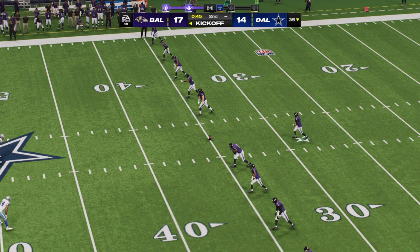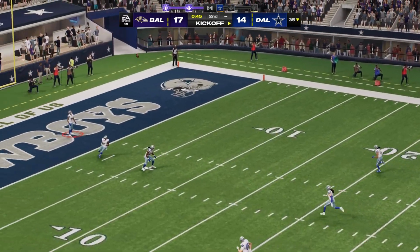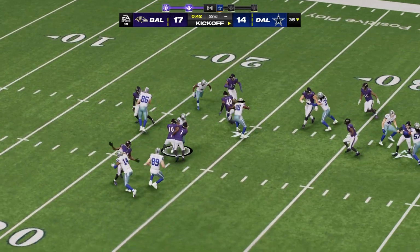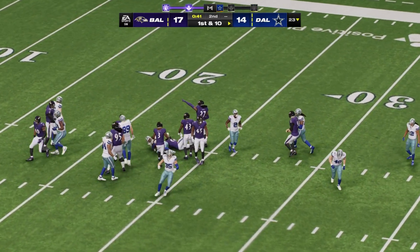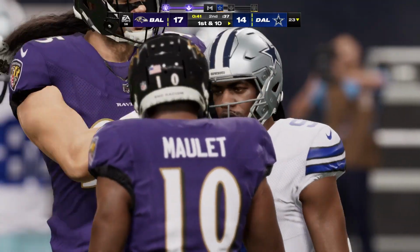Tucker now following the made field goal, set to kick it away. Kevontae Turpin now from his end zone, and ultimately cannot get this out to the 25-yard line as he's dropped at the 23.